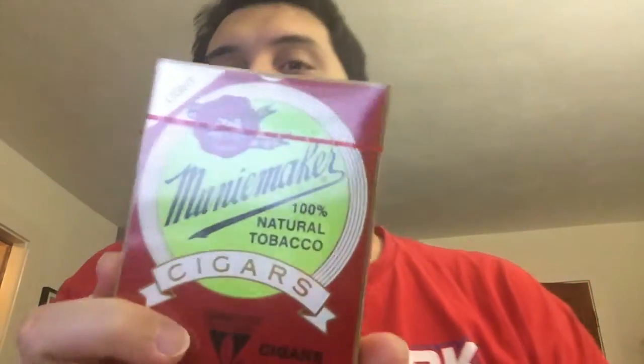Also, I want to say something about another great cigar, which is the Muni Makers. And I have a little pack here. This is the Muni Maker Light. You also have the medium and the dark, if I'm not mistaken. Very good cigars, Connecticut, produced by Muni Maker. Yeah, so the ones you're looking for are the Judd Scave. Very nice stuff.